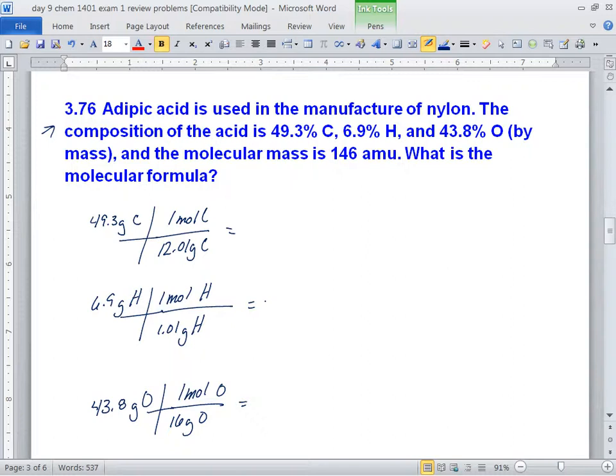Step 1. You're welcome. I hope that still matters. Yeah, I hope so. I better do this myself. After we get these, then you divide through by the smallest one.